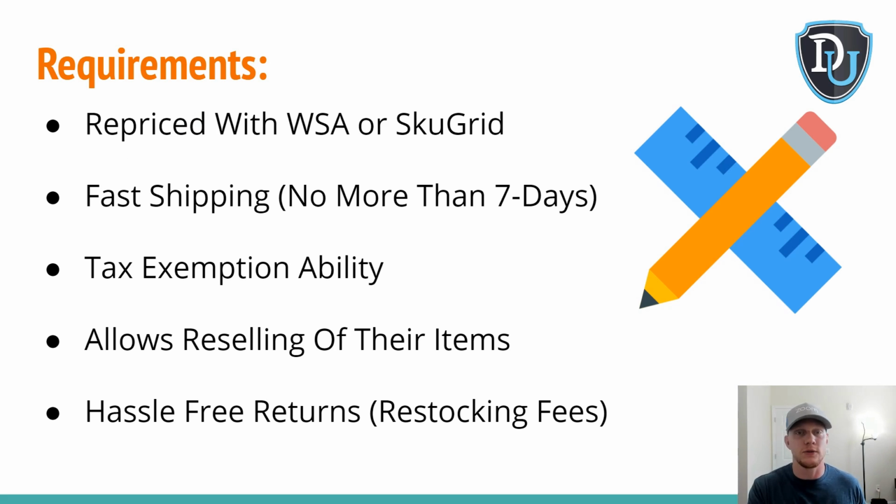I only really use Web Scraper app right now for my Amazon store, but sometimes there are some suppliers out there that are only on SKU Grid, and I have set up SKU Grid onto Amazon. It does work, and it's pretty confusing, but that's going to be all taught inside of the Amazon dropshipping course that I am launching in about a month.